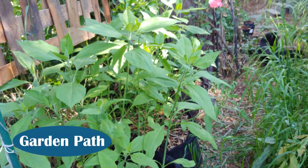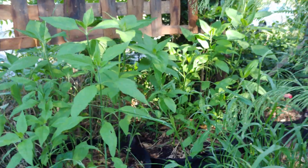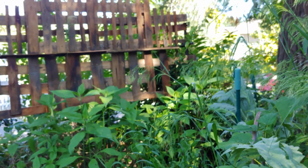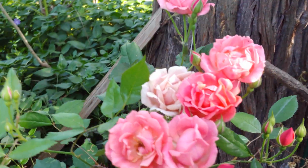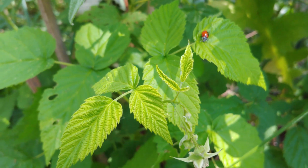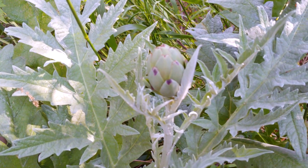Along the garden path, the sunchokes have grown from 5 inches to almost 3 feet since last month's garden tour. The roses have gone wild with so many blooms. Speaking of blooms, I finally discovered one blossom on the raspberry plant. And this artichoke plant has a little baby artichoke.